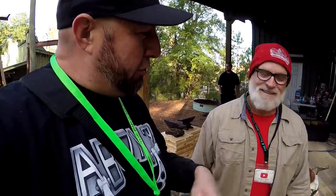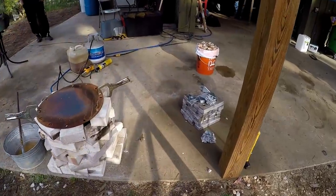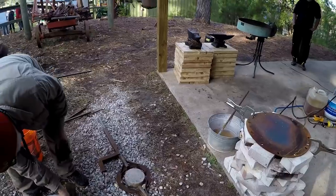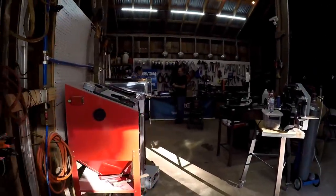Well, I'm gonna get some video of your casting here later. Right, looks like he's got some ingots there, some stuff on fire, and he's gonna melt down some aluminum. Yes, sir. All right. Yes, there we are. This is his shop where he does his restoration work.